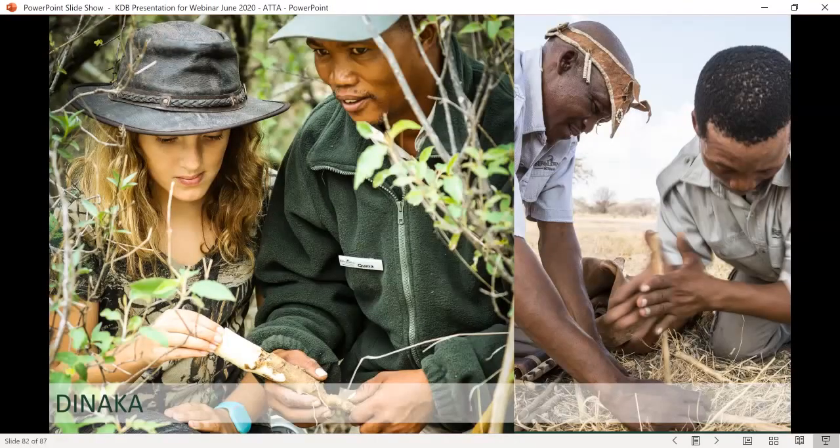In terms of activities, we do the traditional game drives. We can also do night drives. And just something to note on our night drives, we do proper night drives. We actually head out after dinner when it's dark, so you can go and experience the nocturnal species that are coming out at that time.